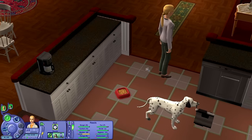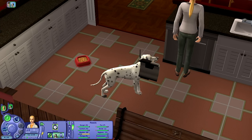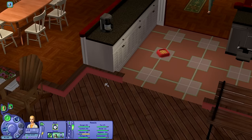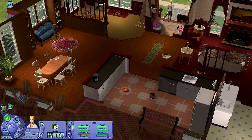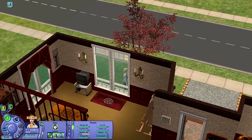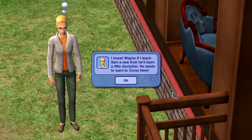So unfortunately we did take a little bit of a relationship hit, which really sucks. That makes me very, very sad. We're going to play fetch now so that we can give Sam a little love and attention and reaffirm our relationship and assure him that we still love him. Like, we're a little pissed off about that, but we still love you, Sam. I know, maybe if I teach Sam a new trick, he'll learn a little discipline. He needs to learn to come here.